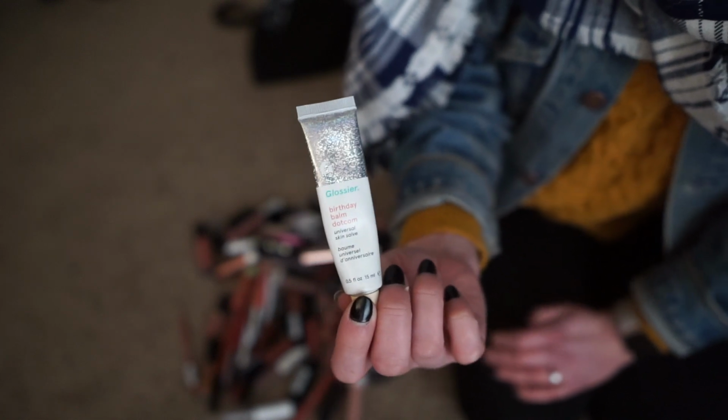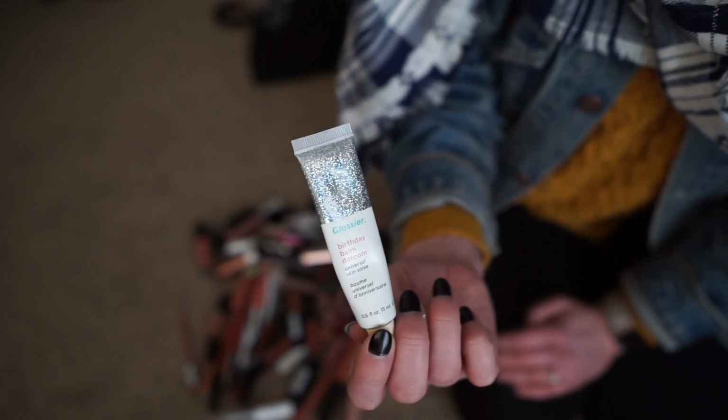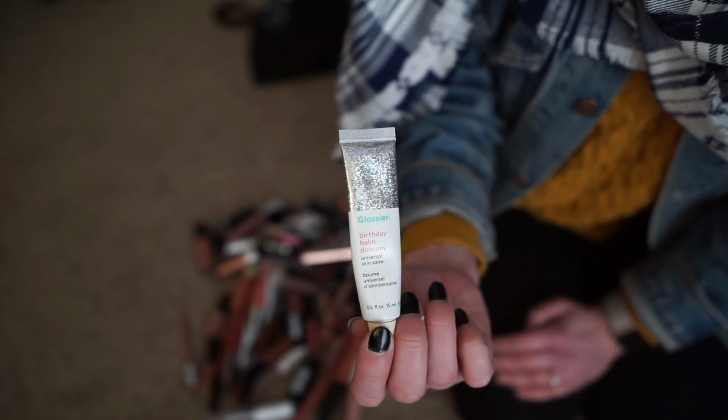It lasts for a really long time. It's not sticky. It doesn't fade weird. It looks so nice on the lips. I'm for sure keeping this as well.